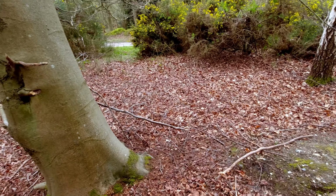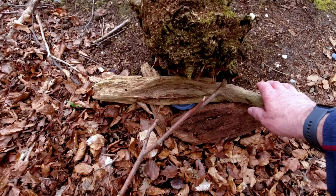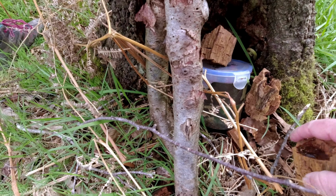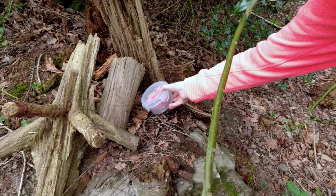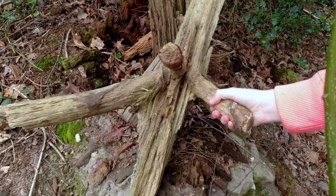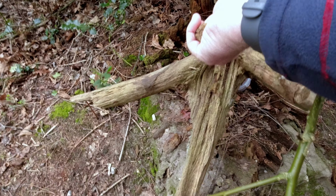Come on then. Right, we're on the prowl for another geocache. Oh, it's easy, this one. Easy find. Looking for this one. It's another tub, another really good tub. Right. Yay, another geocache found. It's not covered it very well.